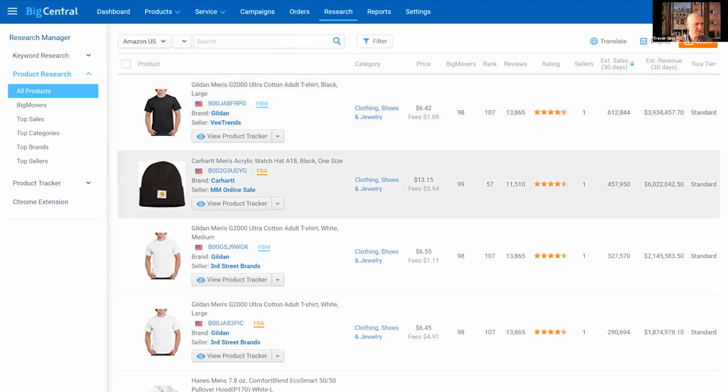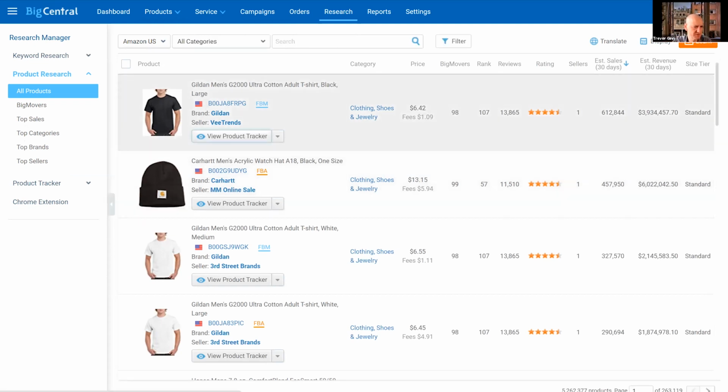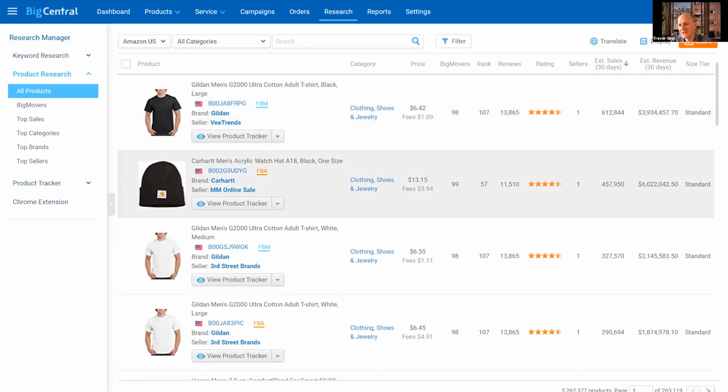So what if you've got products? That's obviously good if you've got products that are already in the Amazon catalog. What if you want to make your own products? If you're thinking of developing a product, how are you talking about a product that doesn't exist on Amazon yet? Say you want to make a new widget. What are the opportunities? What are people looking for on Amazon and they're not finding?